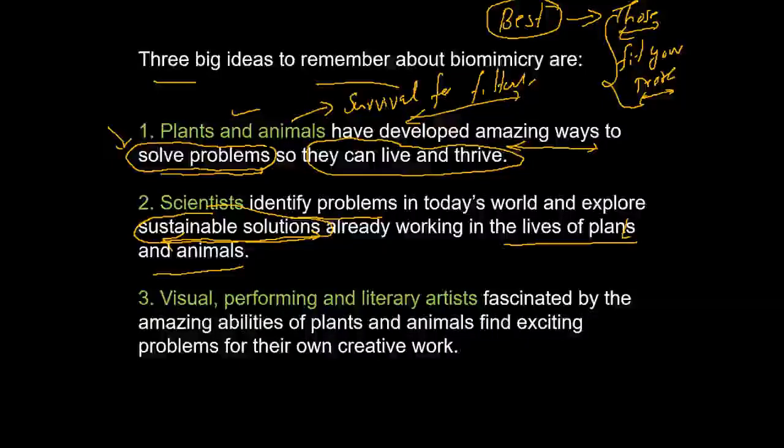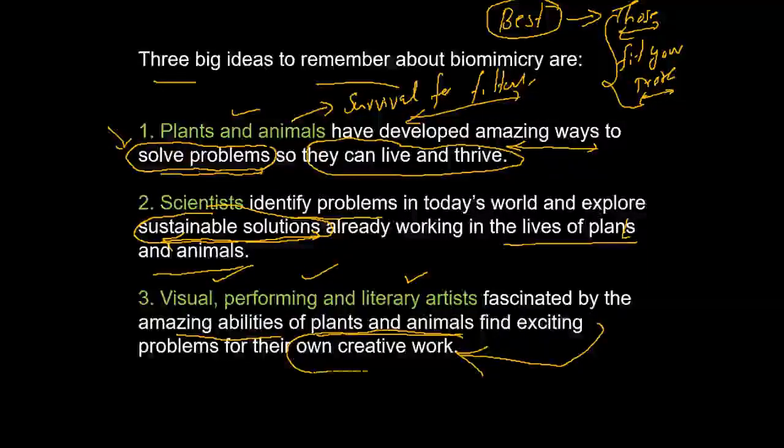One more thing is that the entertainment industries, like visual or performance or even literary artists, are also carried away by the amazing capabilities and surviving techniques of plants and animals, right? They get inspired by their work, and they find a way to produce their creative work by getting inspired from nature.